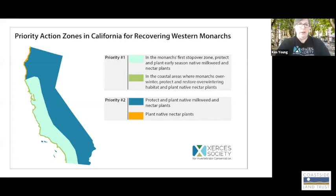So Half Moon Bay area, as you can see, you are in priority area number one. Xerces has recently developed the priority action zones in California for recovering Western monarchs. The green is that 5 mile radius that you see on the map, but that light blue, priority one, is crucial to the survival of this iconic butterfly. Number one is the monarch's first stopover zone, where the first generation leaves the overwintering sites, to protect and plant early season native milkweeds and nectar plants, as we spoke about before. Also, the green in the coastal areas where monarchs overwinter is to plant native nectar plants.